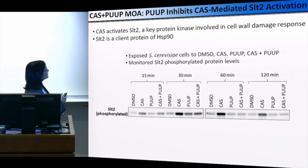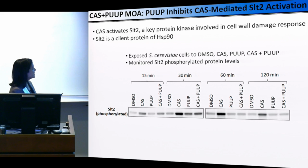So in terms of the mechanism of the combination, one thing that we looked at, that Damien also showed this morning, was to look at SLT2 or MPK1 activation. As many of you know, Caspofungin activates SLT2, which is a key protein kinase in the cell wall integrity pathway, and SLT2 is a client protein of HSP90. So as you can see here, if I show you the 60-minute time point, Caspofungin alone activates SLT2, but if you have Caspofungin plus bupropion, that activation is lost.